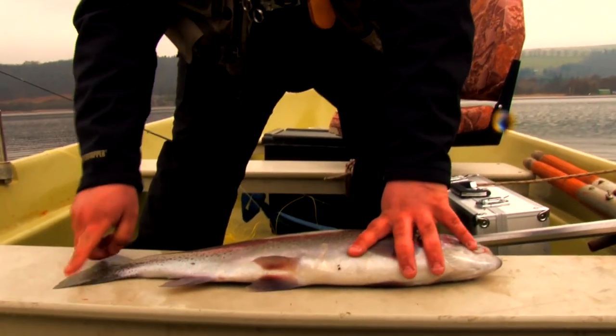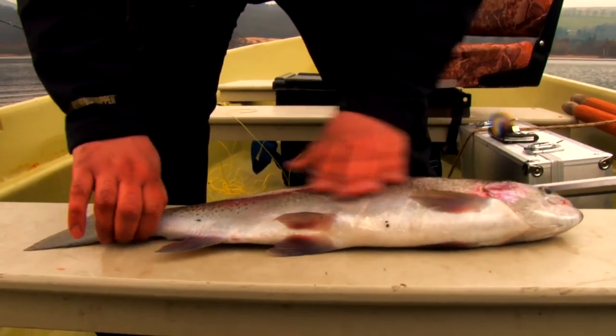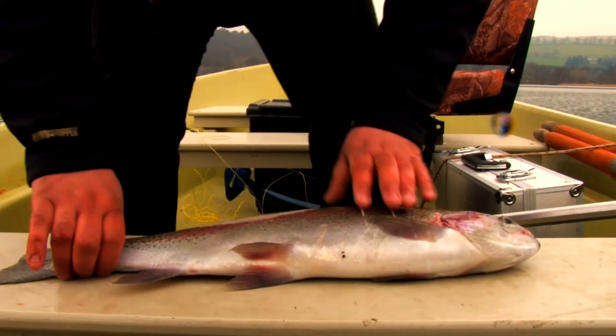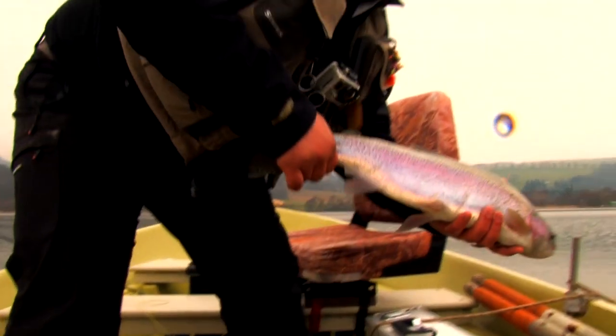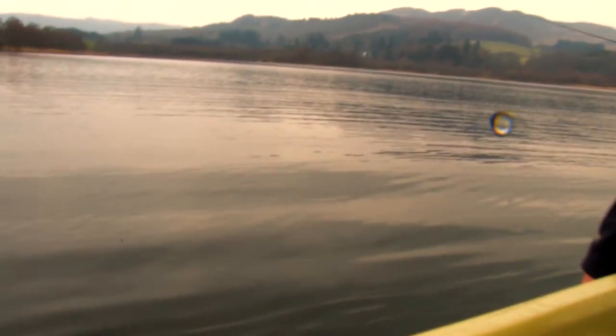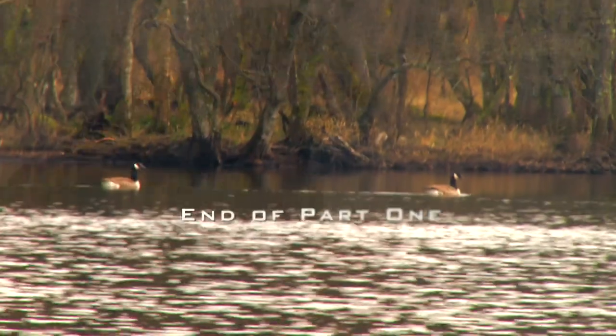Black buzzer, if you look at the tail, fully overwintered. Stunning fish, around about 3, maybe 3.5 pounds. Good fight as well, so we'll get back to fight another day. There he goes. Excellent. It's worth the chase.